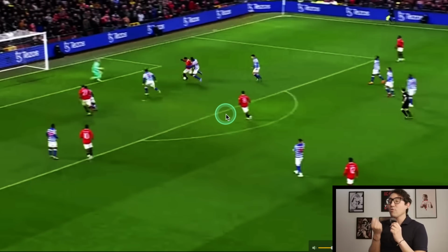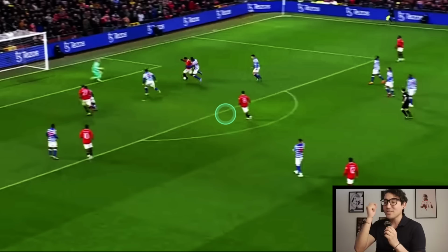So here again, Aaron Wan Bissaka. This is a great example of how you can affect the run of a game without even touching the ball. He has created this goal without even touching the ball. And that's amazing, and that's a very difficult skill to master. His reading of the game has improved a lot.